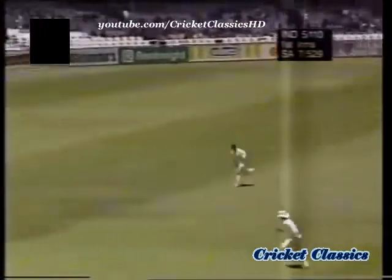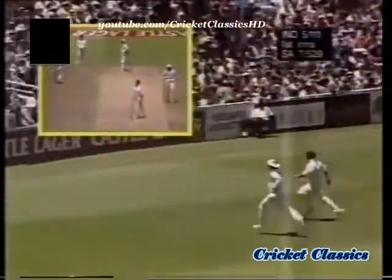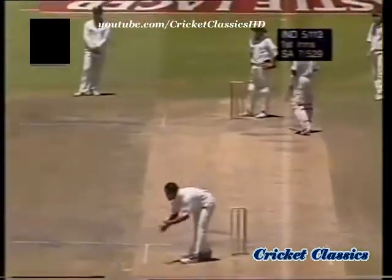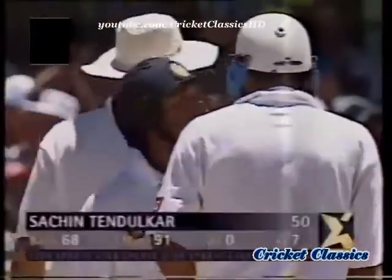Over pitch by Adams, and Tendulkar once again just leading onto it, and that was a good exhibition of timing yet again. Chased by 2 fielders this time, the 2 opening bats. Hudson wins the race. Tendulkar goes through for 3 runs, and that's his 50 as well. India 5 for 113.